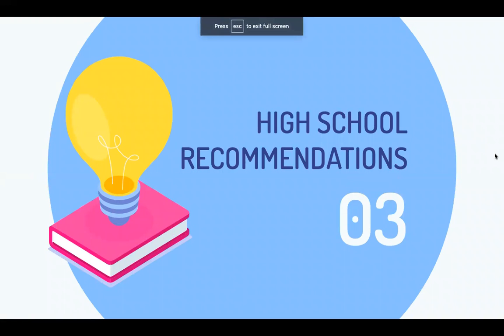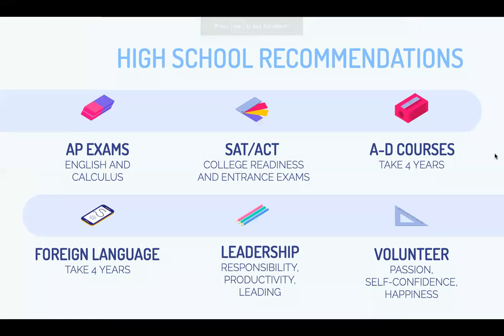So high school recommendations. Okay, AP exams. AP exams are super important because specifically English and calculus and everything else, you'll get college credits, obviously, at the UC and the CSU. Private universities are a little bit different. Not all private schools actually accept college credits from AP exams, but at the CSU, UC's, community college, it does help. If you are not wanting to take AP exams, I definitely recommend you take English and calculus at least.